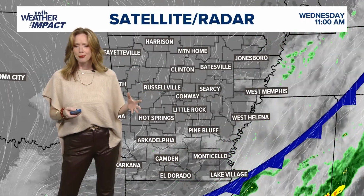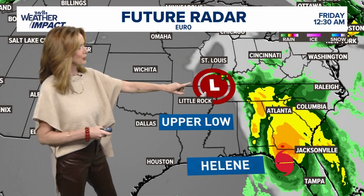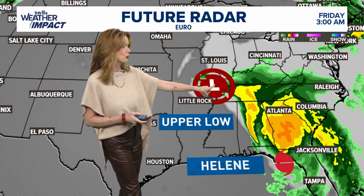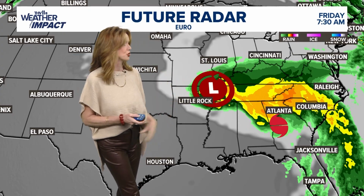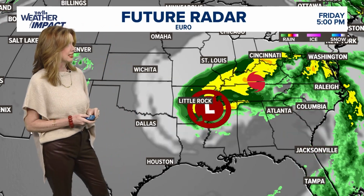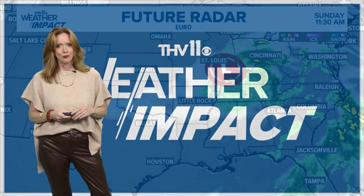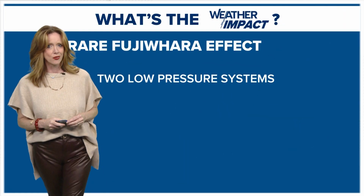So for the next couple of days, not worried about too much, but by the time we get to Friday, this upper level low, this is going to be the remnants of Helene. As it continues to make its way, you're going to see this actually pulled in here to this low pressure system. That upper level low is just going to kind of absorb, and when it does, it's going to also absorb all of that moisture associated with Helene, and that's going to give northern Arkansas and possibly central Arkansas, eastern Arkansas, a lot of rainfall. So this is definitely going to be a weather impact.